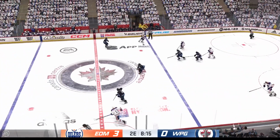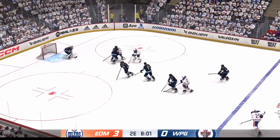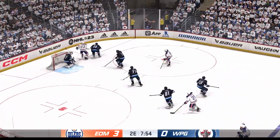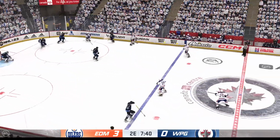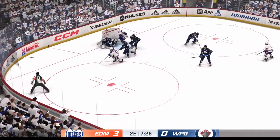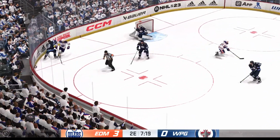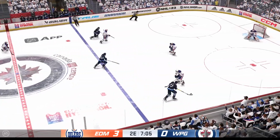And now he moves it to Draisaitl. Slides the puck to Puljujarvi. Quick snap! Denies him in front. Oh, did he punish him for going into the corner on that play. Here's a shot. How did he stop that one? Grade A chance right in the middle of the ice, and the goaltender makes the stop.